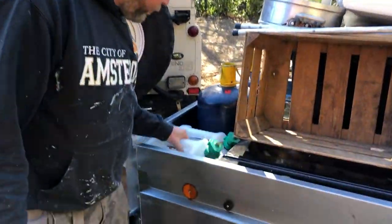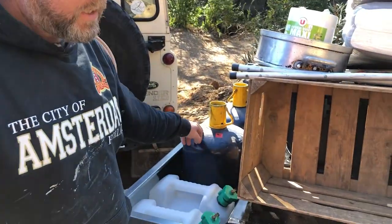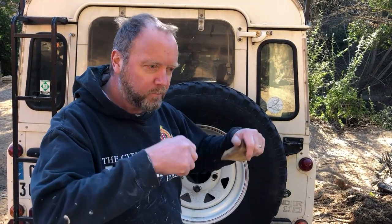Exactly. So here we have some water bottles. We'll have a little camp water heater, so we can have a shower if needed. Gas for cooking. So we made the initial moves now. We know exactly what goes where. Now I need to work it all out, get our panels of wood, and then start sawing, drilling, gluing, painting.